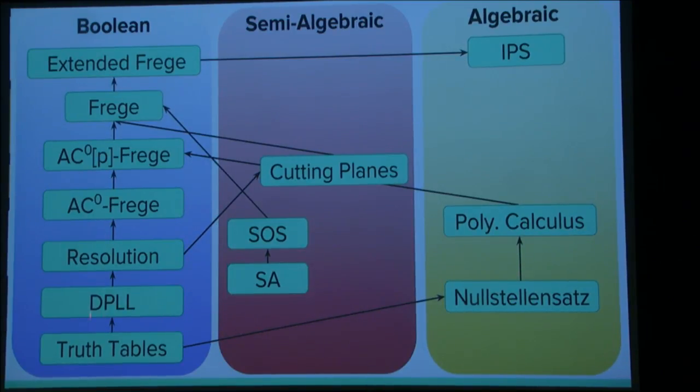These Boolean proof systems over here are probably what you would think of initially if you thought of a proof system: the lines are some sort of Boolean tautologies, like formulas, and we have natural deduction rules on them. But we also have more exotic examples of proof systems.